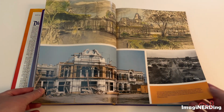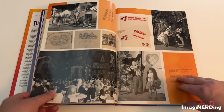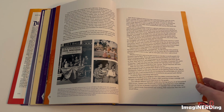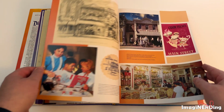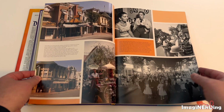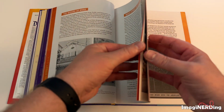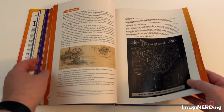Oh my gosh, look at this concept art. Okay, I'm sorry, I'm getting super excited here. But Christopher Merritt and Don Hahn, they know their stuff. If you don't know Don Hahn, producer extraordinaire, and Christopher Merritt has written so many books, including the amazing two-volume Marvin Davis set, which this is going to compete with seriously. Whoa, this is amazing. Oh my gosh, I am so excited about this.